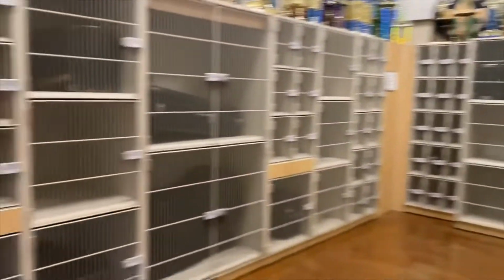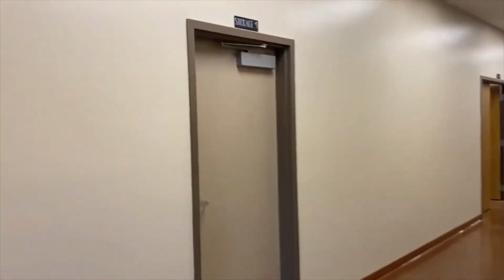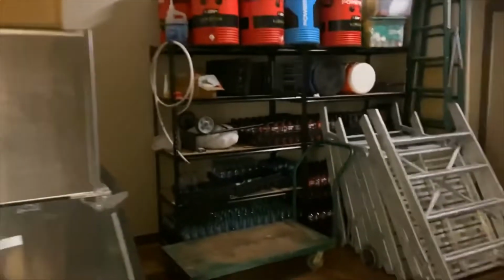And as you leave this room, we have what I call our outdoor storage, because it connects directly to the outside. We keep miscellaneous water supplies and stands and carts and so on. Cleaning supplies are in here, and an ice machine, which is unbelievably awesome.